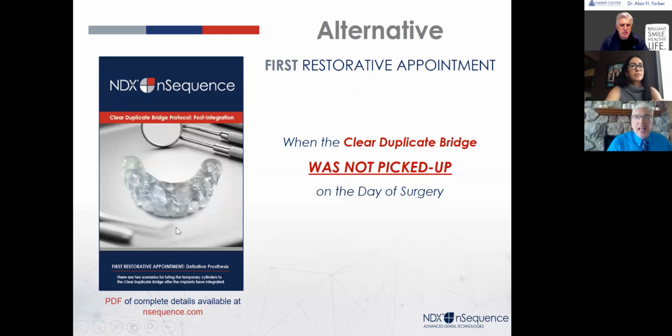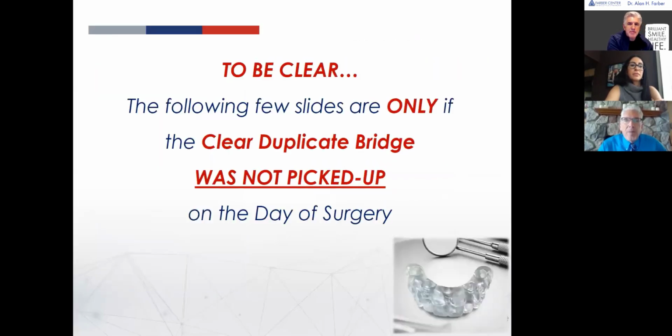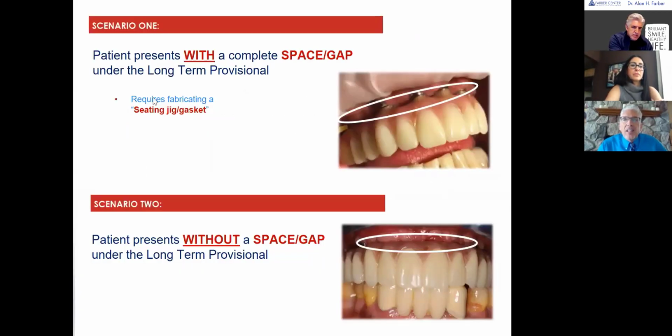Now, what I need to go through here, and I'm not going to spend too much time on this, quite honestly. We have a PDF of it, and because of the sake of time, this only happens a few times. And Dr. Farber, knowing your experience with this, we can go into this, or maybe I'll pick up on another time. But if the bridge wasn't picked up, and here's that gap that we see, patients showed up and they have a big gap here, bone remodeling, tissue remodeling. We're going to need to figure out how do you relate that clear duplicate bridge to the mouth so that the restorative doctor, on their first restorative appointment, can lute the temporary cylinders to that clear bridge so that we don't have to have open tray impressions, bite block impressions, and so on and so forth.